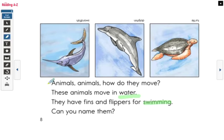Okay, so let's see if you figured out that tricky word. Animals, animals, how do they move? These animals move in, look at the pictures, and I know it's a W, water. Perfect. You said water before? Good job. They have fins and flippers for, can you name them? What is this word? Swimming. Good job. So we see all three animals. They're all in water. And what do animals do in water? They swim. Now you read it.